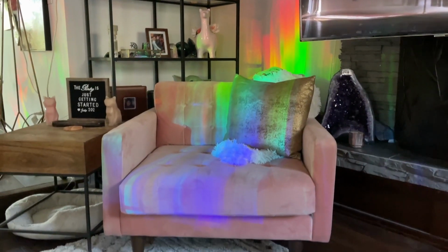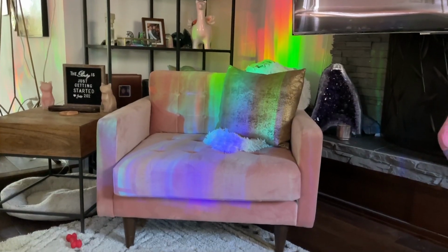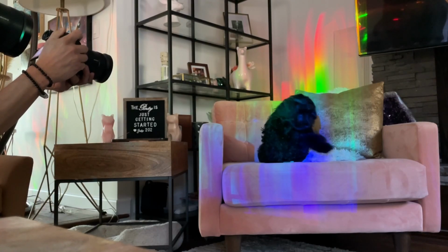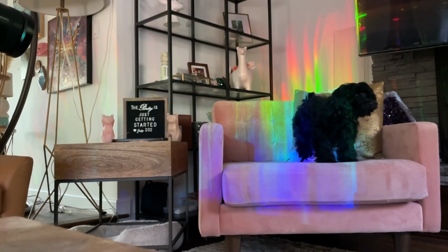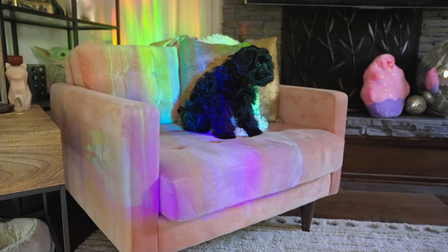All right, we have some rainbow light on one of my favorite chairs. It looks so pretty right now. Right here, such a nice little setting. Okay, let's see if we can get her to do some tricks. Come here, my precious girl. Down, yes. Stay. Down.